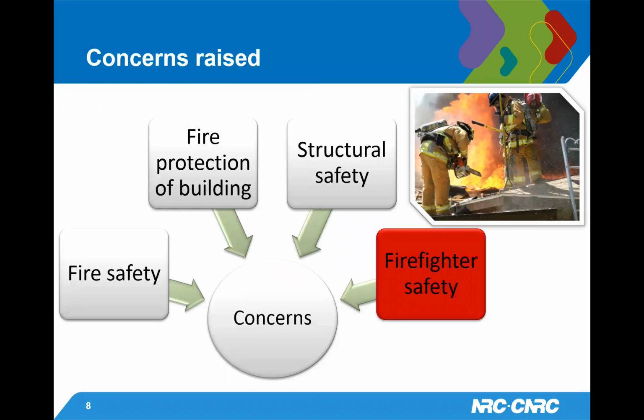There were some concerns related to different areas, such as fire safety, structural safety. There were also some specific concerns related to firefighter safety, which is part of the fire safety objective. These concerns were taken seriously, and many requirements were added to address firefighter concerns. To address those concerns, it was decided that we want to target them during the development of the changes, considering the following. First, firefighter attack will be both internal and external, and specific requirements would be added to address firefighter safeties.